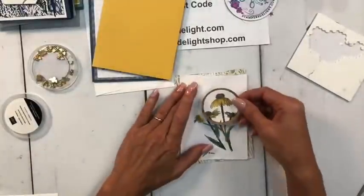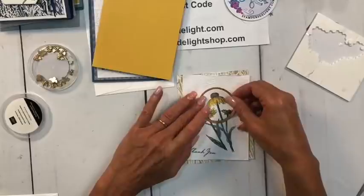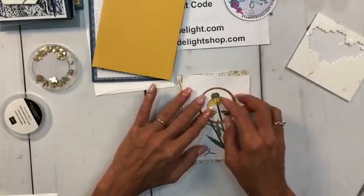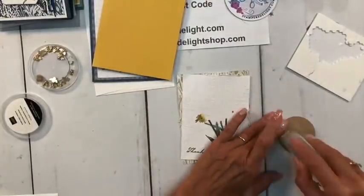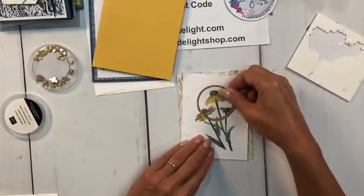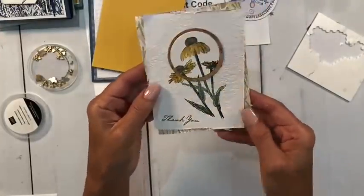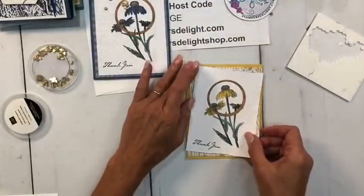Now I'm going to take this and I'm going to line it back up. Don't try to line this one up. Well, you can, but sometimes it's easier. Line it up by these 2 lines, okay? And I'm going to go ahead and put some glue down here. You could also add dimensionals and make it pop a little bit more if you wanted. Look at that. Okay, and then of course it's going to go right on here.